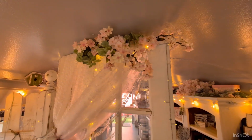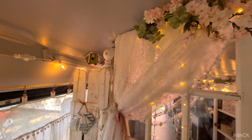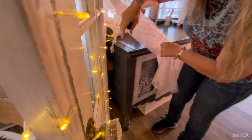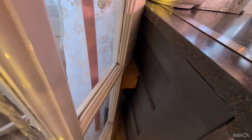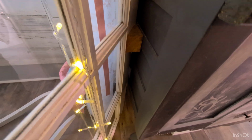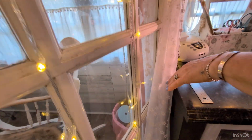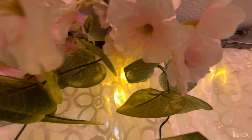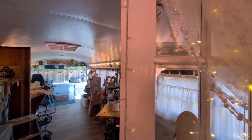How did you attach that door to the bus? Is it attached to the bus ceiling? It's attached everywhere. So it's over here. We are attached with wood to my work table, which is attached to the bus. And I'm pretty sure we're attached somewhere to the ceiling, but it will never move or go anywhere.